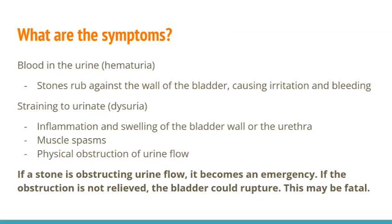It could be due to muscle spasms, and it could also be due to a physical obstruction of urine flow, which is actually what my dog had. If the stone is obstructing urine flow, it becomes an emergency. If the obstruction is not relieved, the bladder could rupture, and this may be fatal. So this is kind of the big symptom to look for.